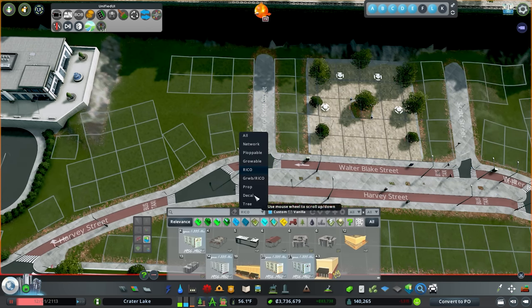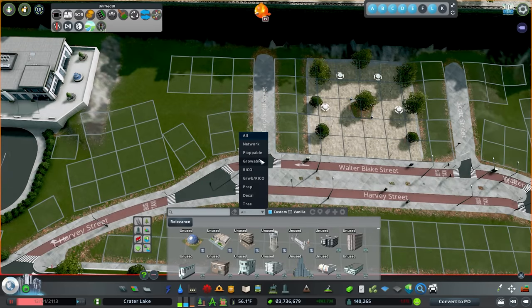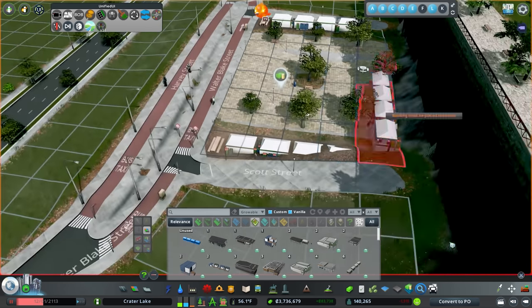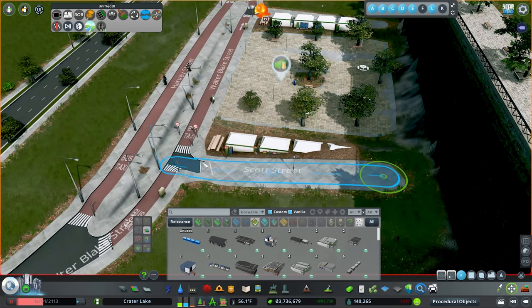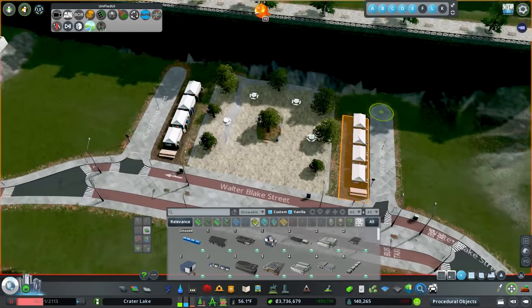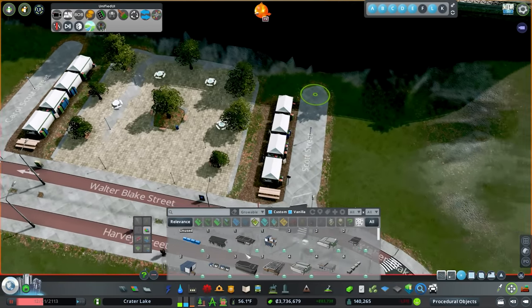And then let's jump into Find It and go into Growable, and then we will go to Organic and Local Produce. All right, so we're going to go ahead and place a couple of these on either side. Yeah, we're going to go like that and go like that. Let's go ahead and move this down. So we'll grab that. Yeah, there we go, nice. And you know what? That already looks pretty good.